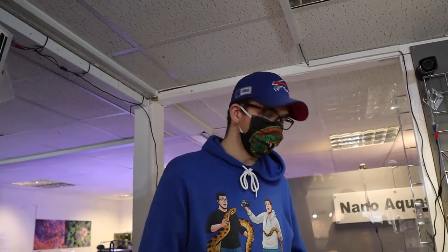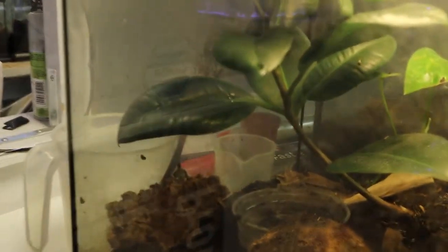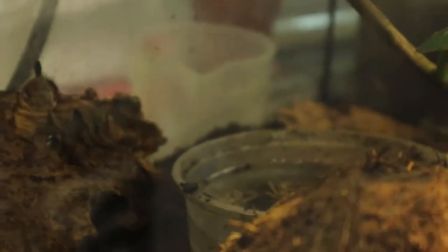So we just saw around the corner the azureus dart frog. This is one of the smaller ones that they've captive bred. It's only a couple months out of the water from the tadpole, and look how small it is compared to them. They're so cute. Obviously they need to get a bit bigger, but they can be munching fruit flies and stuff like that.